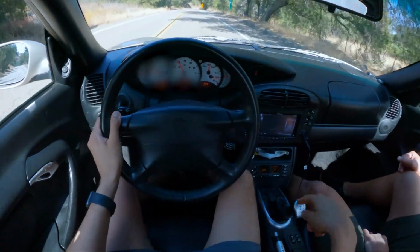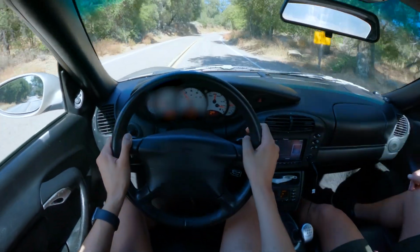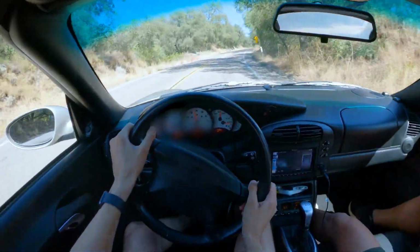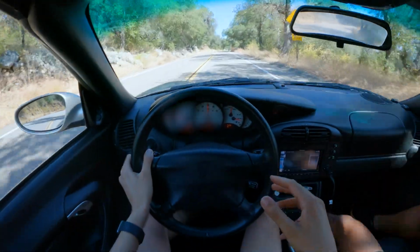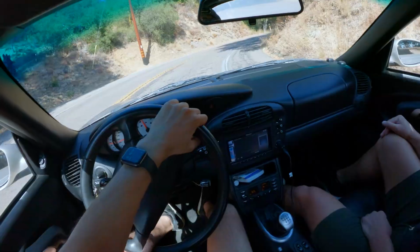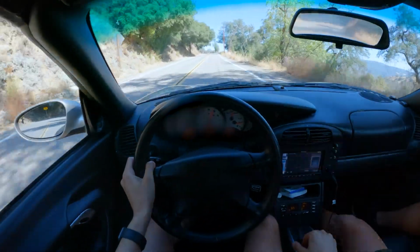Now, if you didn't already hear that at the very beginning, I have a habit of grinding this third gear. That's the second time it's happened already in the last 5 minutes. And I'm not sure if there's a problem with the synchro in third, or if third is kind of hard to get into, or if it's just me not being used to the car. But right off the bat, you can feel how nimble and light on its feet this car is.